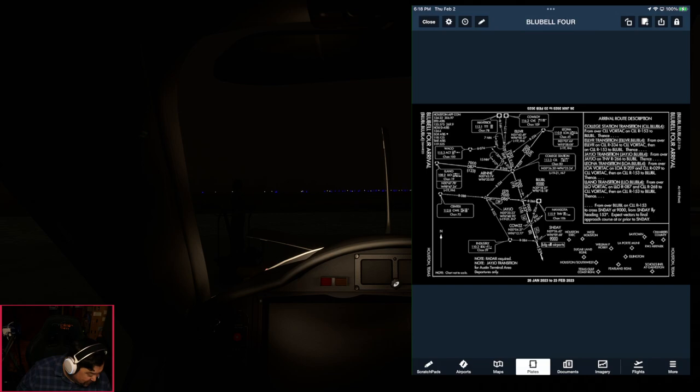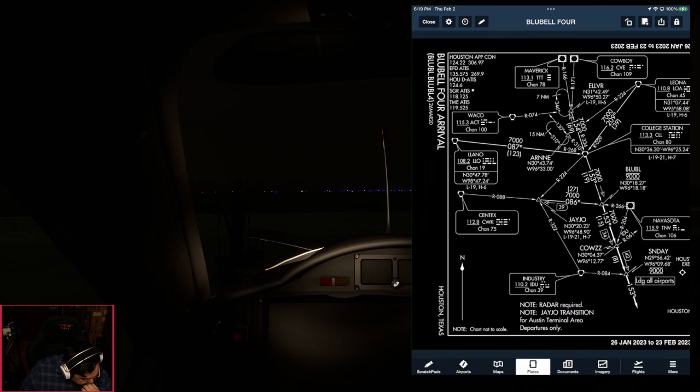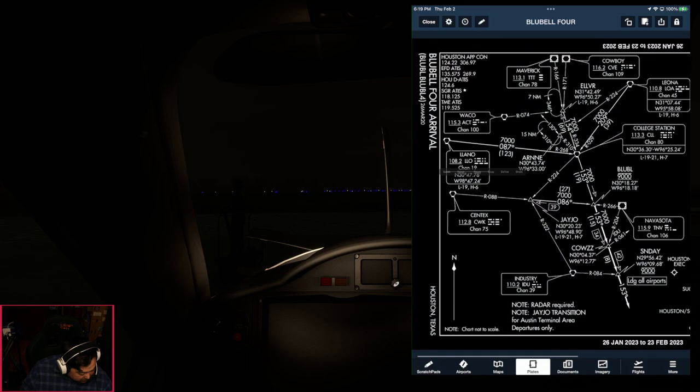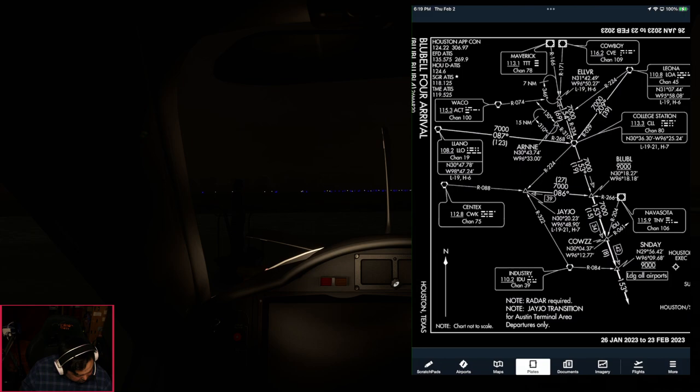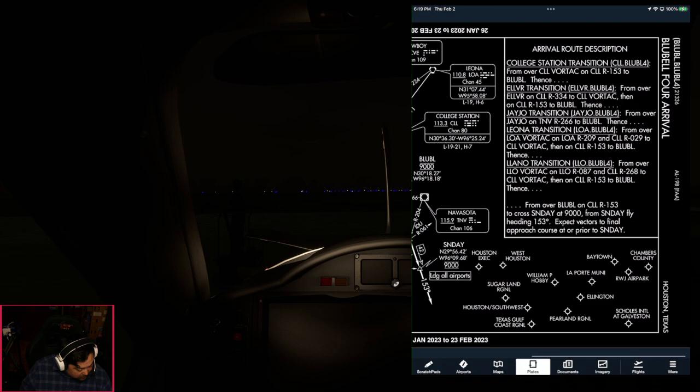And we will rebrief the BLUBL 4 here and the approach as we get there. But basically, Lano transition, Leona transition, JLO transition is what we're going to be doing, from JLO. And where's JLO? Where is JLO on this map? There's Central Texas, there's Lano, there's Waco. There's College Station. There's the BLUBL. There it is. JLO. Right there. All right. So then we'll do JLO to BLUBL. So JLO transition, from JLO on TNV, Romeo 266 to BLUBL.